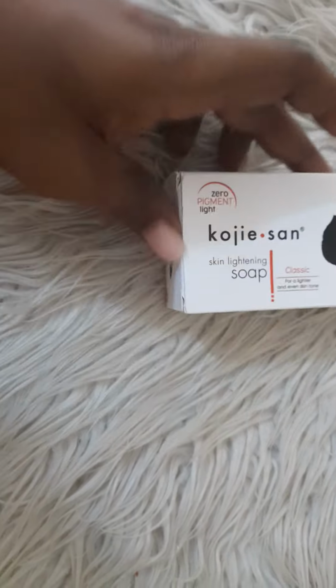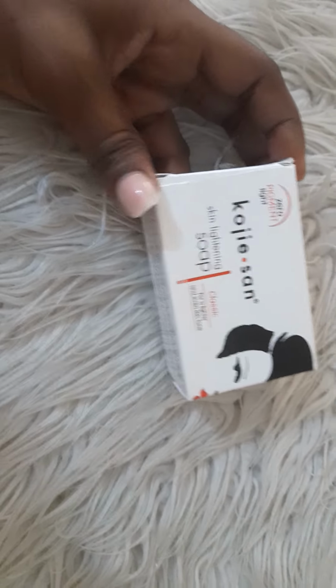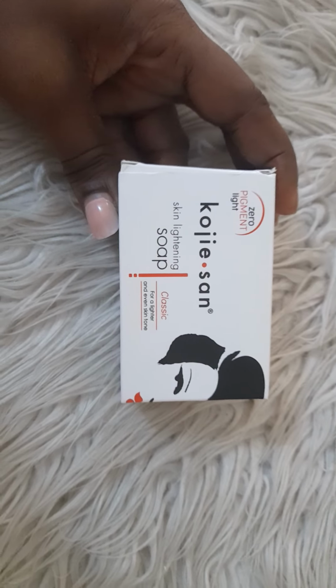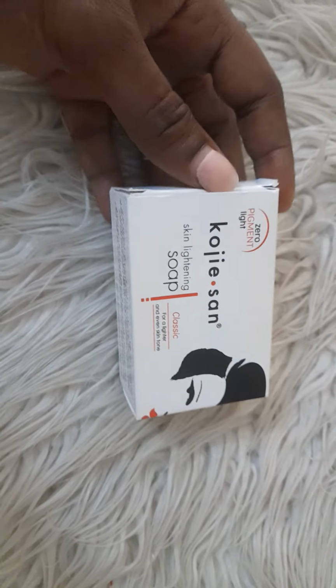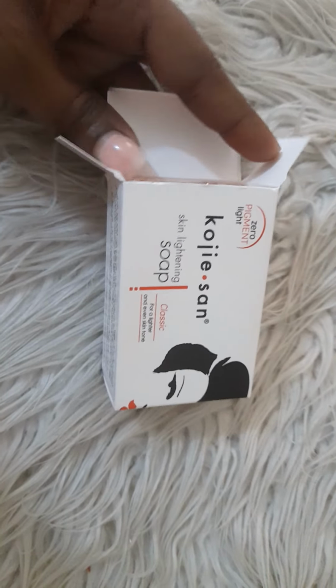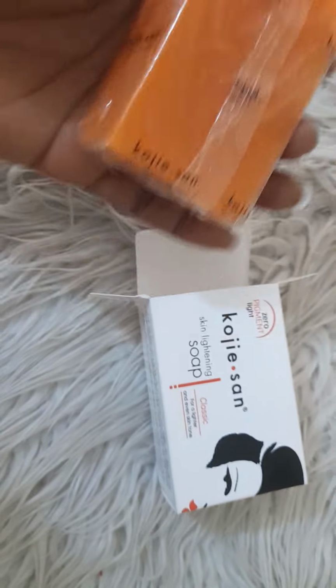And so what I wanted to do is just show you what it looks like. First of all, you have to be very, very careful about where you get your Kojie Sand soap, because there are lots of fakes out there, believe you me. So you need to make sure that you're getting it from a reputable supplier. So I'm just going to open it, and I just want you to see how it looks. So this is what it looks like.